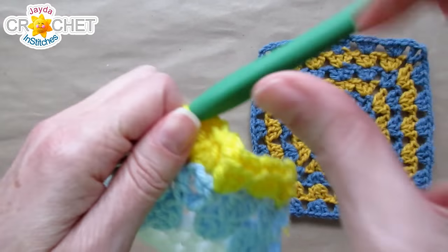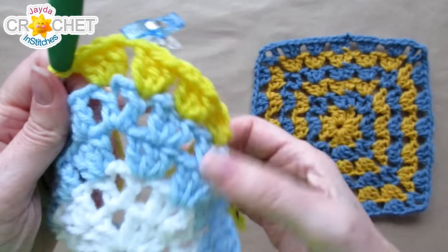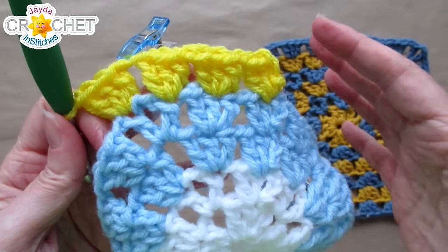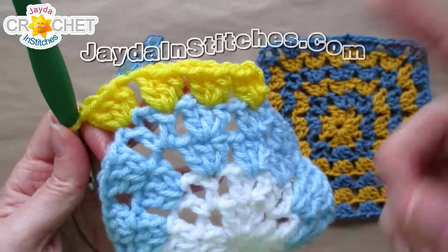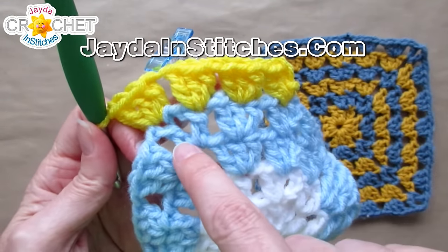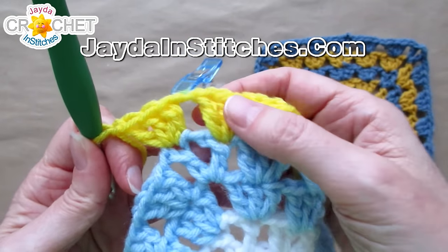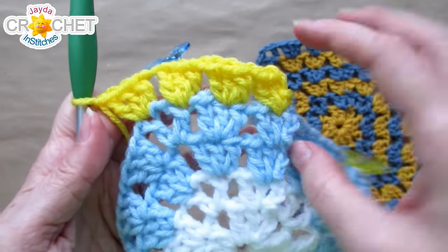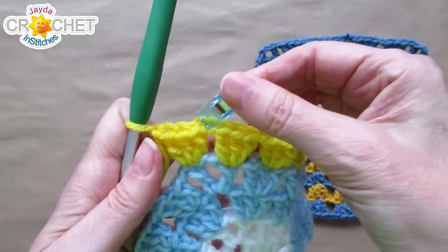And chain 1. Chain 1 before you do anything else. Put your stitch marker back in place. And it's that fun pattern where every other row we just do shells, and the rows in between, we get a double crochet, chain 2, double crochet, chain 1 corner. So we have a big corner on a shell row, we have a little corner on a row in between. But those corner spaces are still just 2 chains. Mark them with your stitch marker.